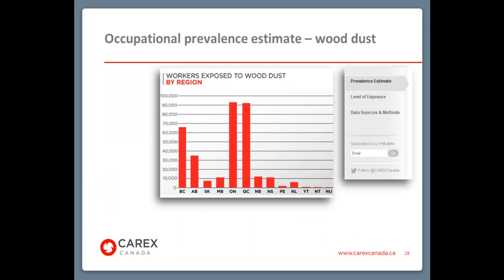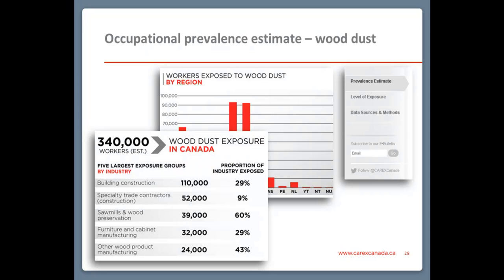This is the prevalence estimate page for wood dust. Again, we see exposure by province and territory. Because BC has a large forestry and wood products industry, we see more workers exposed than what we might expect based on the population of the province. The summary table shows that 340,000 workers are exposed to wood dust in Canada. And again, you see the proportion of each industry that these numbers represent.